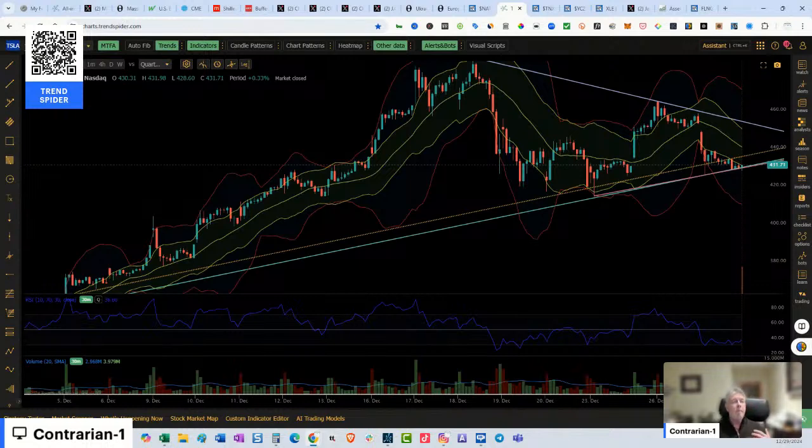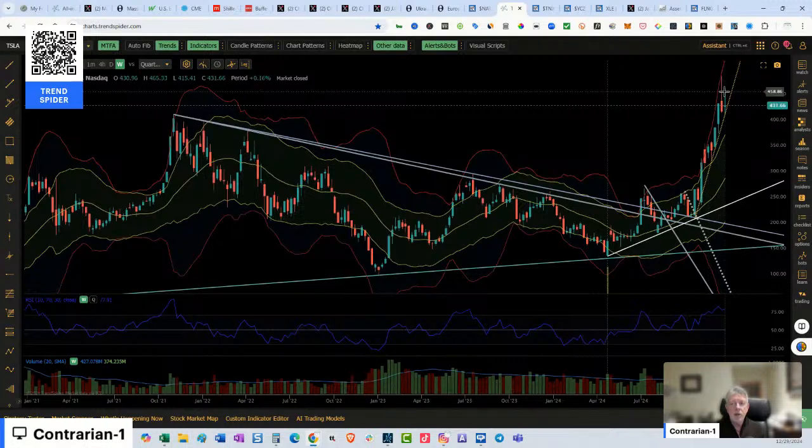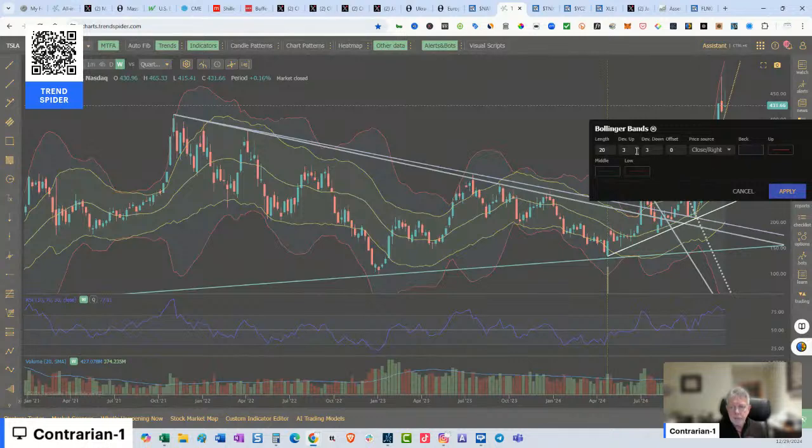So macro view, taking a look at the weekly chart, folks. Not a great week last week, and nor was the prior week. Lots of topping action, and this is indicative of a top. And this is a third standard deviation Bollinger Band. We're pretty extended. Let's amend this.